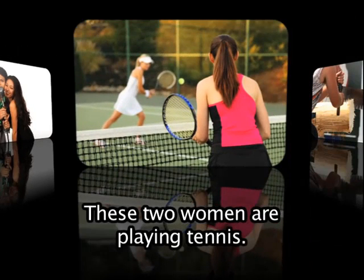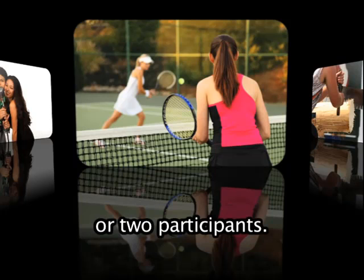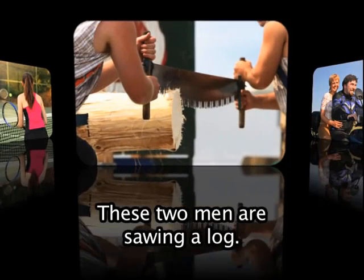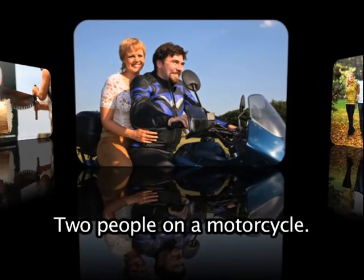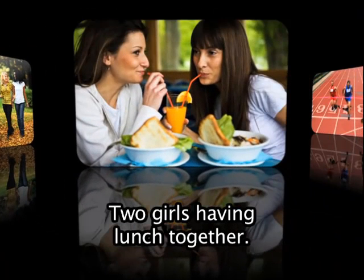These 2 women are playing tennis. Tennis is a sport that requires 2 players or 2 participants. These 2 men are sawing a log. 2 people on a motorcycle. 2 friends walking together in the park. 2 girls having lunch together.